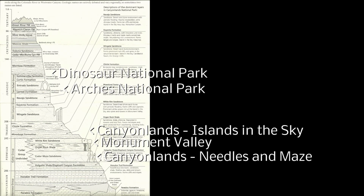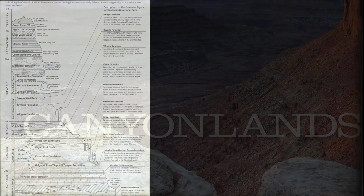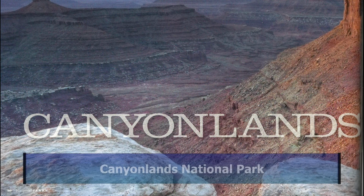And then on up to Dinosaur National Park, where we'll be in a few weeks. And lastly, Bryce Canyon, which will be near the end of our trip. So as you can see, this area covers many millions of years of history. Canyonlands was produced by a vast inland sea that turned into a desert, and then into a river delta that deposited these deposits.